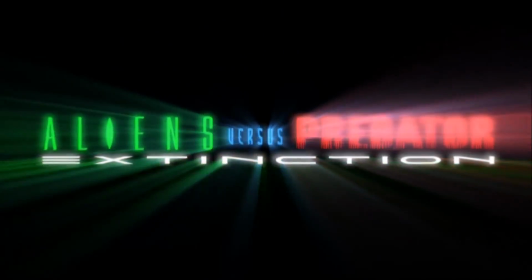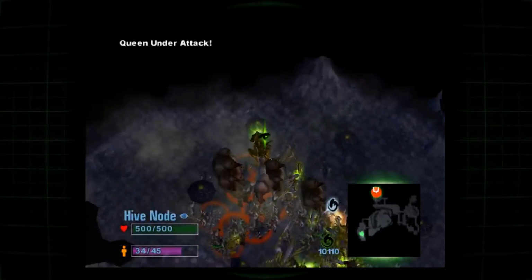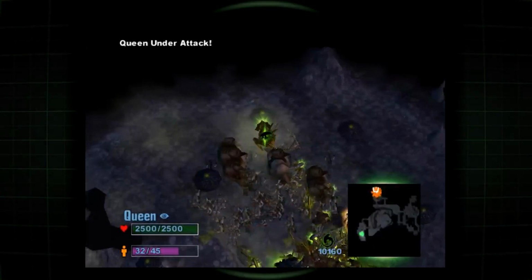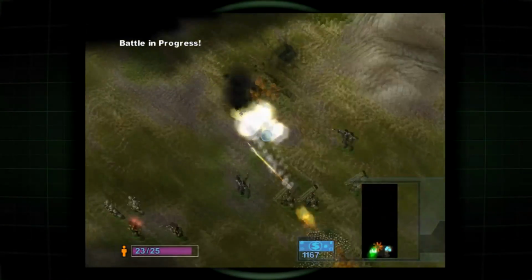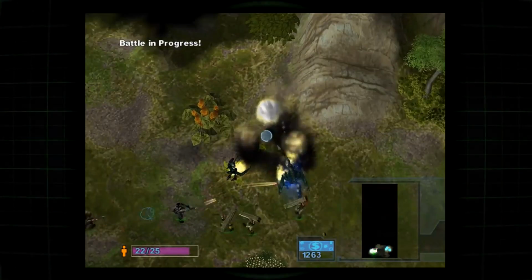What you've got here is an RTS based in the Alien vs Predator world, and obviously when these sort of things happen with characters as evil and brutally hard as the ones found in the Alien vs Predator franchise, you end up having to make killing them rather quick and easy.